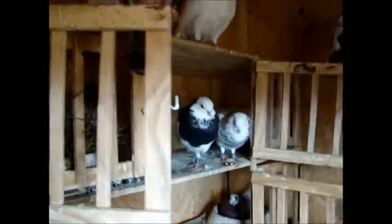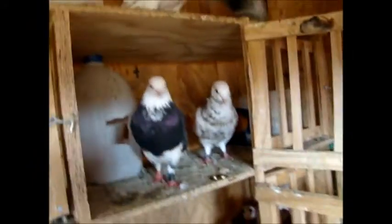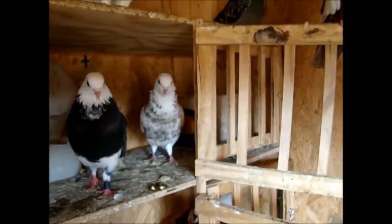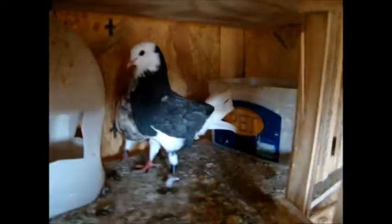Bentley is still messing with me. This pair of rollers right here, my indigo roller cock, the younger one, mated to the homozygous grizzle hen. I don't think they've laid yet. They haven't built much in the way of a nest. It feels like they're starting to add some nest material, but they haven't laid yet.